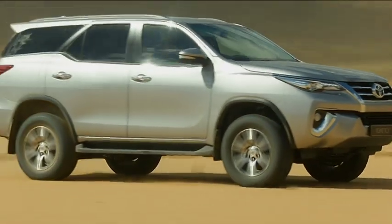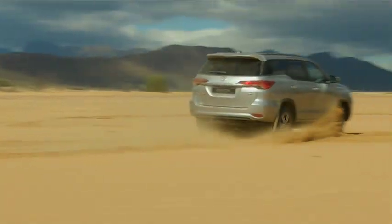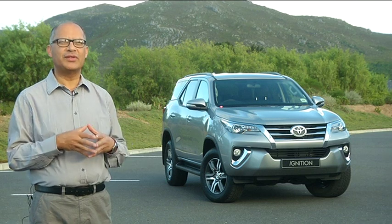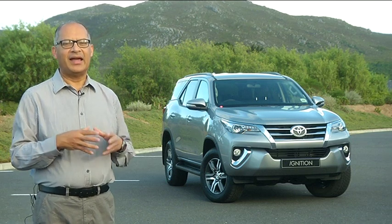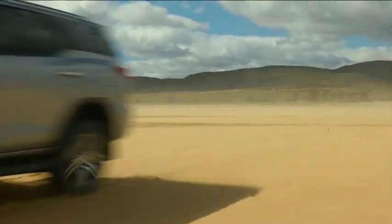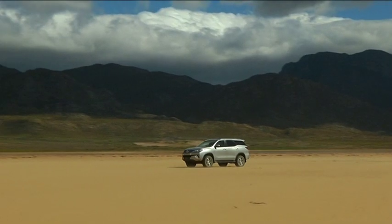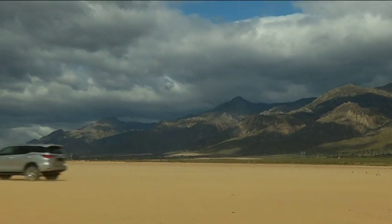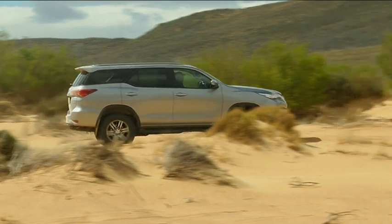Fortuner has to appeal to people who are off-road enthusiasts, but also those who want a more stylish SUV. And so it was decided to stay with the ladder frame chassis because the toughness that comes from Toyota's inherent QDR, which is quality, durability and reliability, still needs to be at the core of the vehicle.